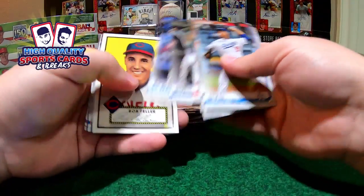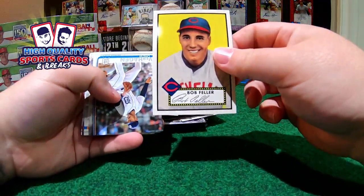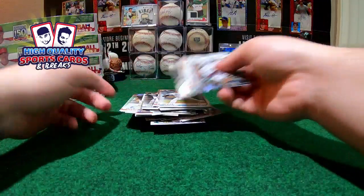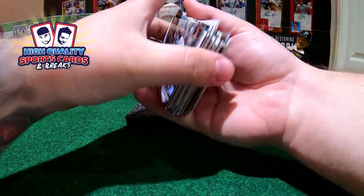All right, almost at the end of this box. We got Bob Feller, Cleveland Indians. And we have the box done. All right, so two boxes are gone.